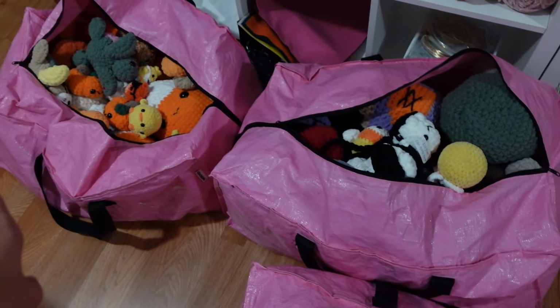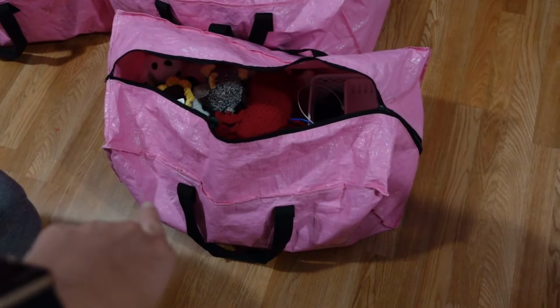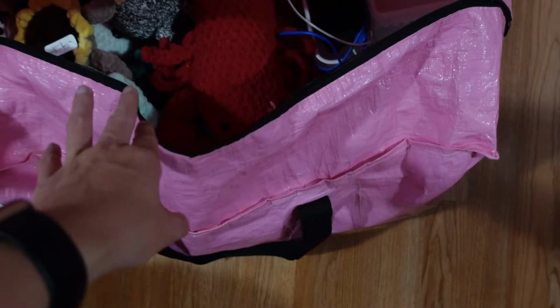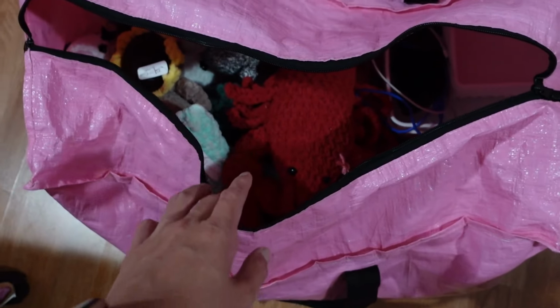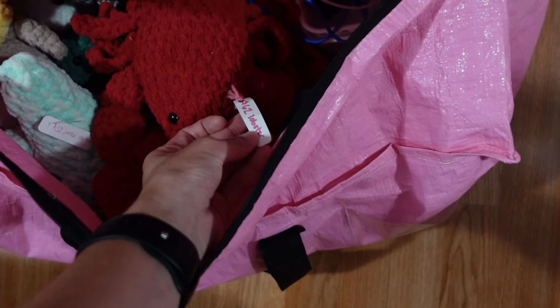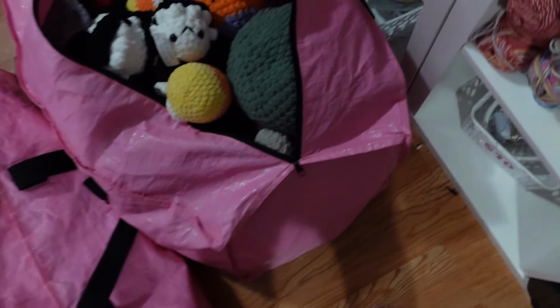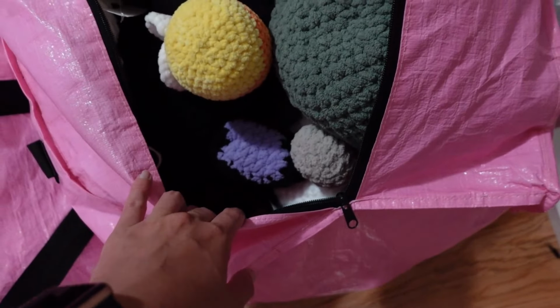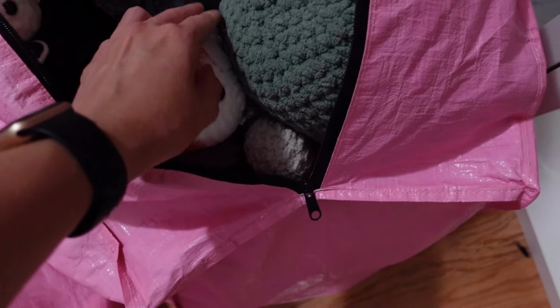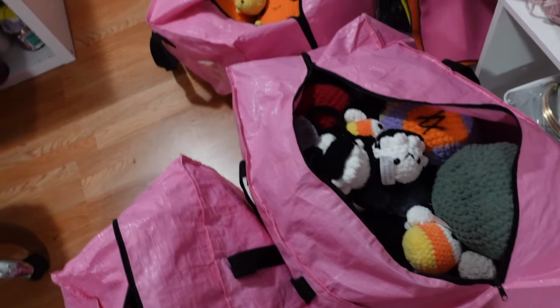Okay, here are my three bags, pretty much jam-packed full of plushies. This one is my regular plushies that I bring to all my markets, the ones that have individual price tags on them. This one is a combination of all of my horror ones that I've done for this market, as well as some Halloween ones that I had left over from previous markets on top.